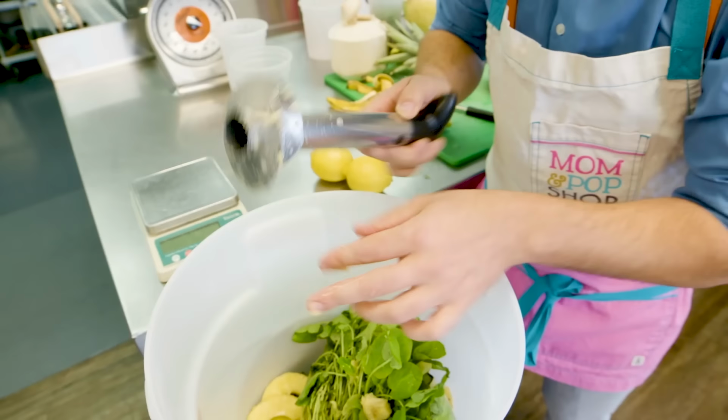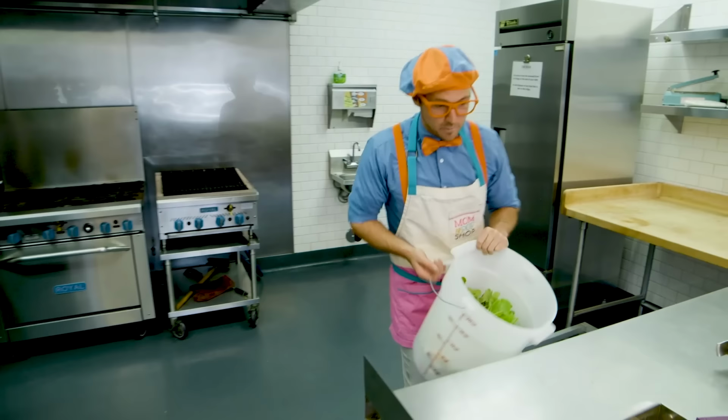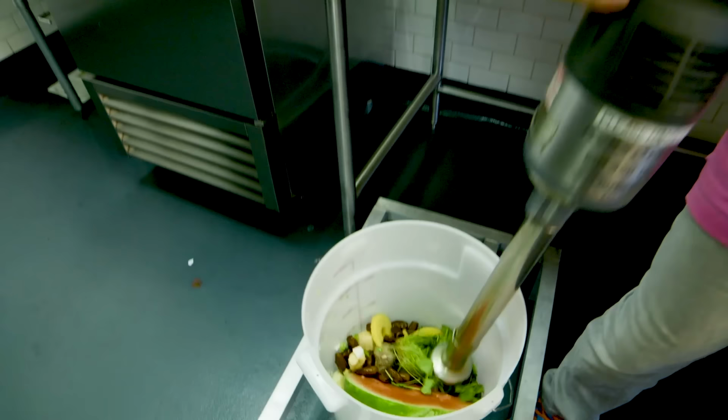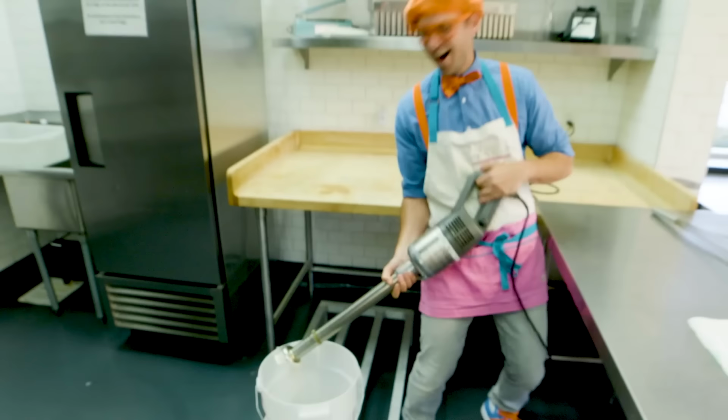Look at, whoa, that's so heavy. Come on back here. Remember that next step that we do? Yeah, she taught us that you put the bucket right here. You take the big blender, and we blend it up. Here we go. Whoa! All right, now it's all mixed up.